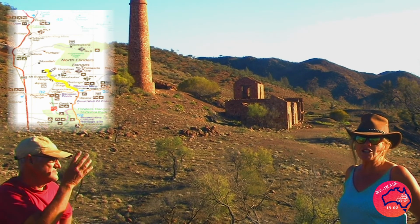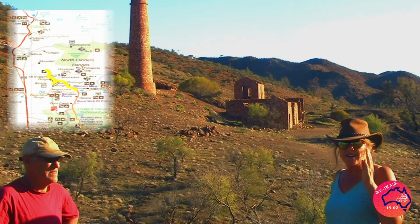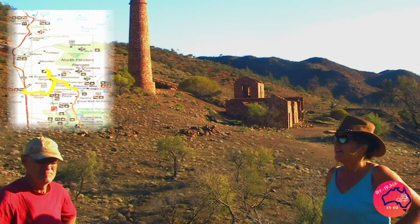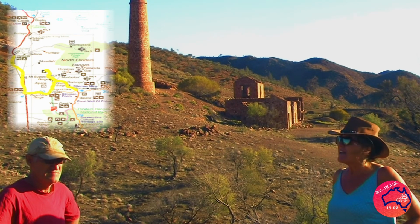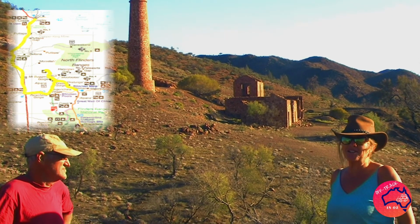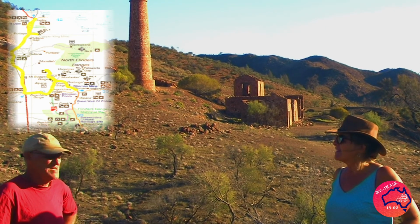I think in the end it produced about 18,000 pounds of copper and cost them 57,000 pounds. There was a whole community set up here, hotel, houses, families living here, etc. And basically it was a big failure. So by 1866 they basically packed up and left and became a deserted town. So there you go.